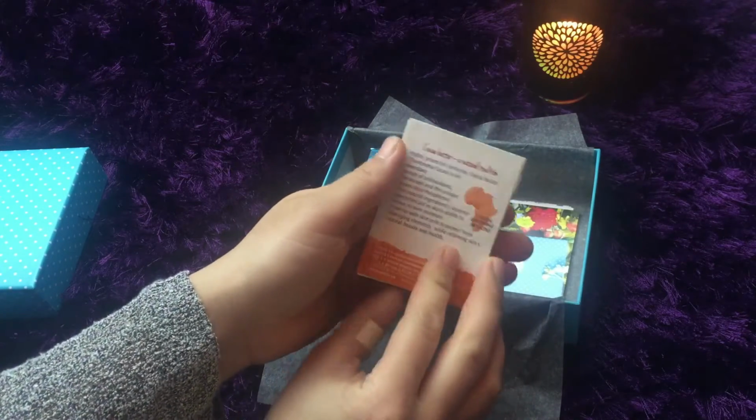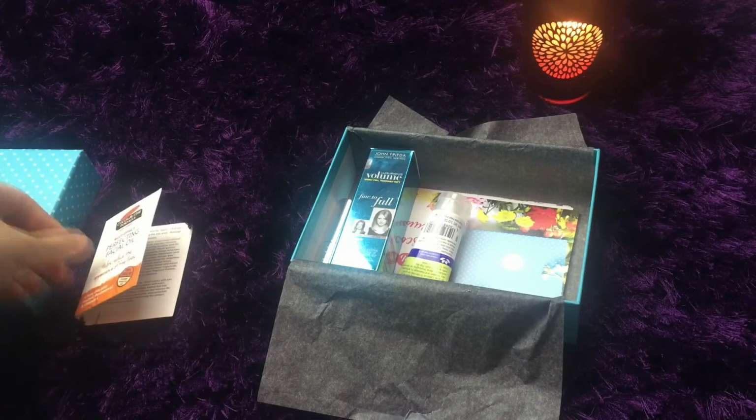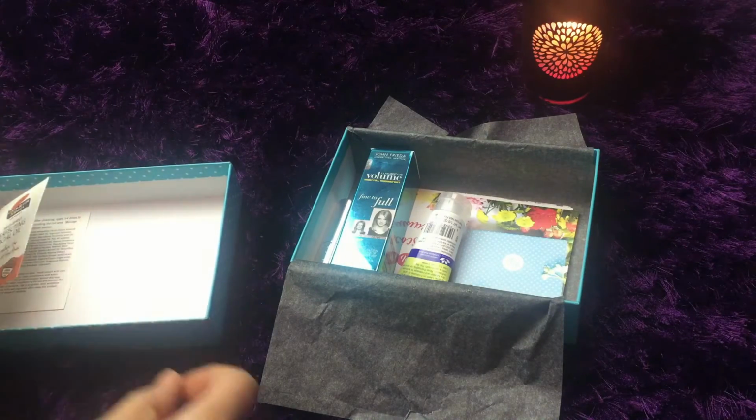So the first product is an oil, and this is the size of the sample that comes in. So this oil is the Perfecting Facial Oil, and it's from one of the best brands I've used. I do use their products on a regular basis, and I find that their prices are quite cheap.